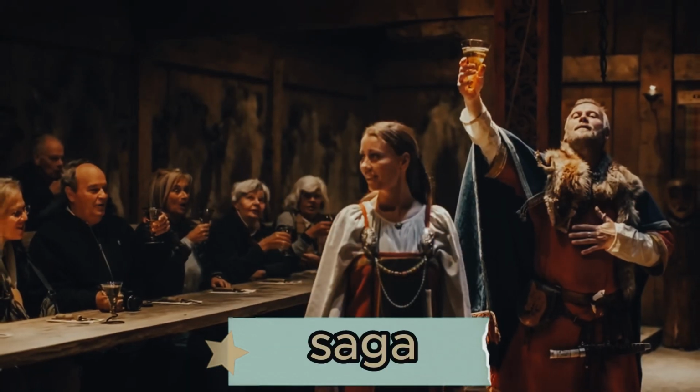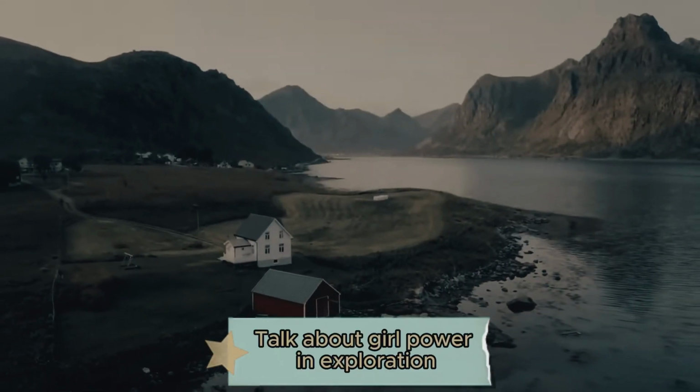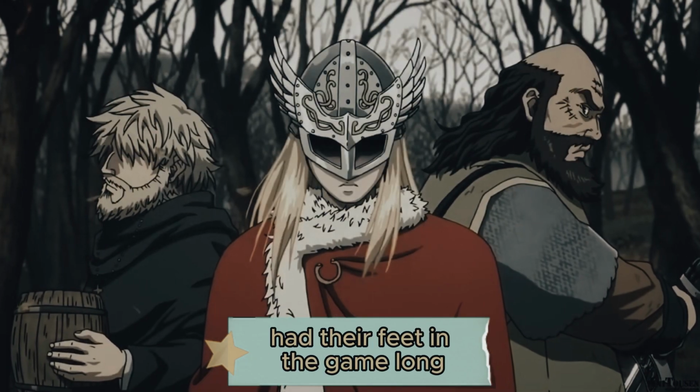In an adventure worthy of an epic saga, a female Viking explorer named Gudrid crossed the Atlantic ages before Columbus. Talk about girl power in exploration and trade. This shakes up the typical tales we hear and proves that women had their feet in the game long before it was trendy.